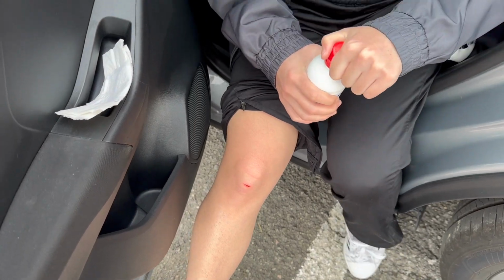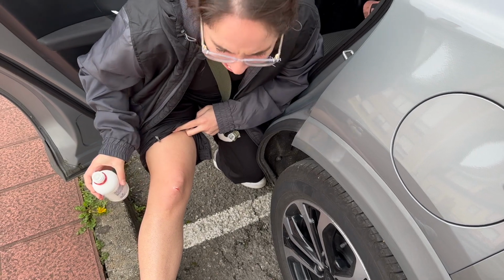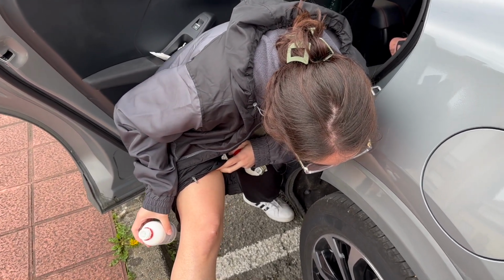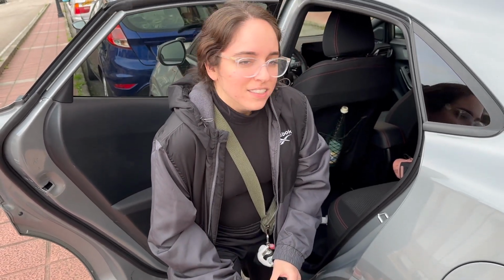Dang. Slice. Slashed. Squirt, squirt. Ah! Pobrecita, that burns like a bitch, I know it. That's good. That means it's not gonna be infected. There's now not enough alcohol in the world.